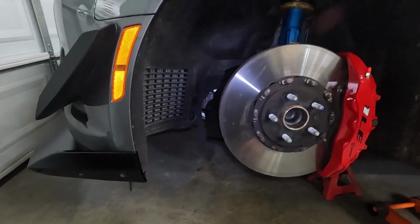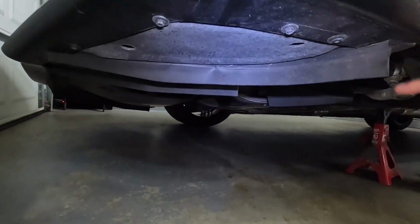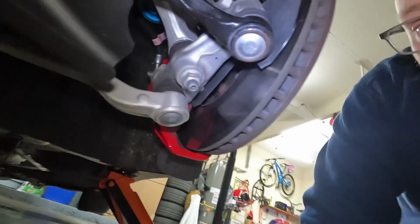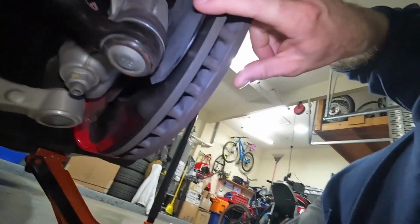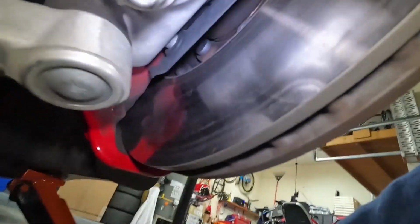Forgot to take off 2 things. One of them is this. This is a tire deflector. And the other thing is this. The splash shield. So that looks kind of hard to get to, but I think I can get there with a 10 millimeter wrench.